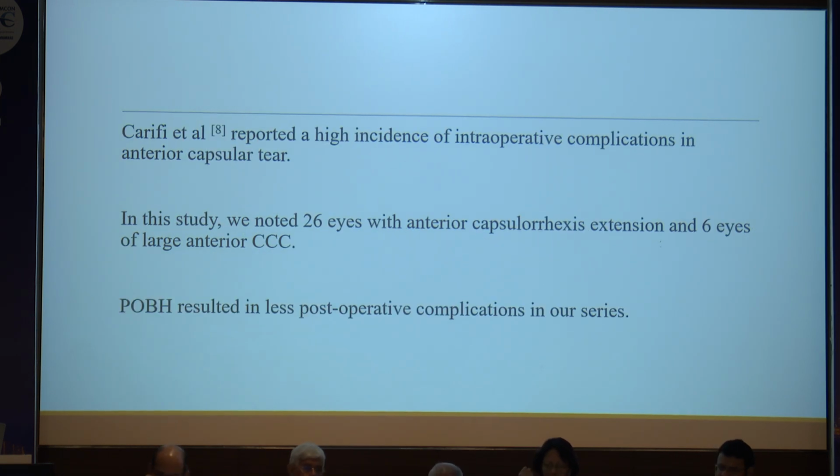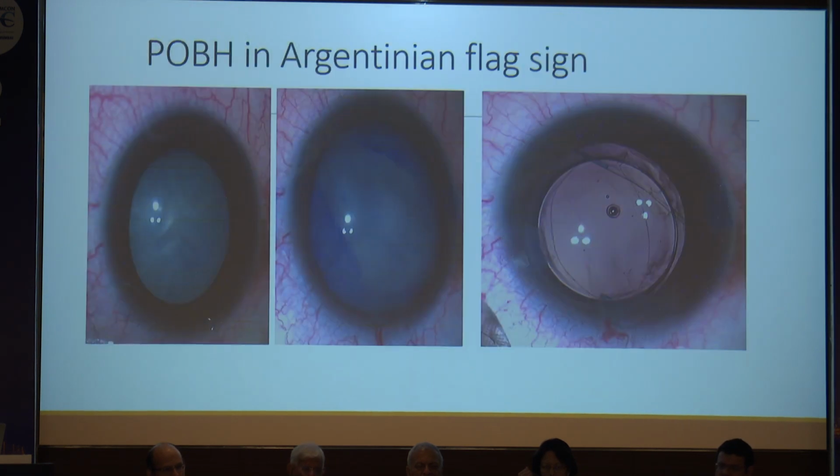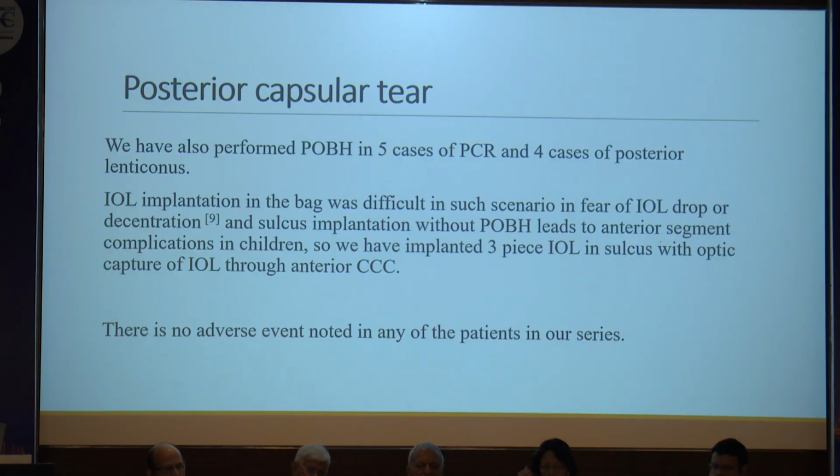Carifi et al. reported a higher incidence of intraoperative complications in anterior capsular tear. In this study, we noted 26 eyes with anterior capsular axis extension and 6 with large CCC. POBH resulted in fewer postoperative complications in our series. These are the cases of POBH in extended anterior axis. This is a POBH in Argentinian flag sign, posterior capsular tear.